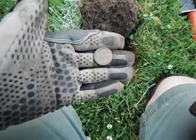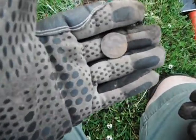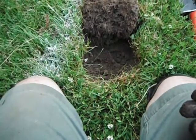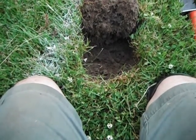Another clad quarter, about 3 inches down. This one just made it fair. There's the foul line right there. And this one's all rusted up too, just like that New York quarter was, but quite a bit older, 1981. Don't see a mint mark on it. Alright, I'll get back to you.